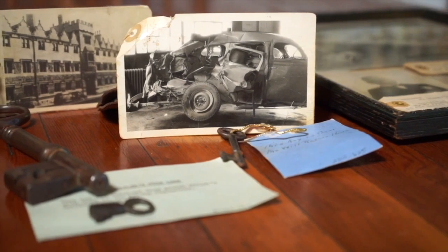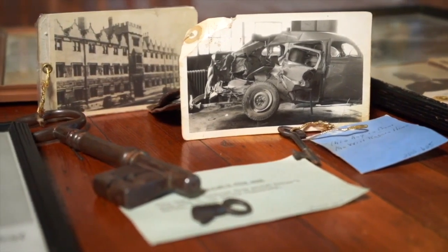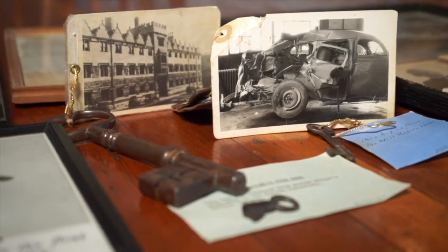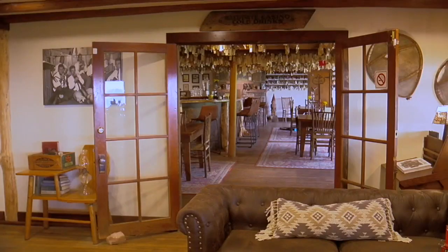Knowing each piece of metal opened a door, started a vehicle, was a piece of someone else's life story at some point in time. These are more than just keys, these are part of people's families and their stories. It's really fascinating. There may be 100 years of history in these walls, but there's plenty more hanging from its ceiling. And a key fits, that's right.